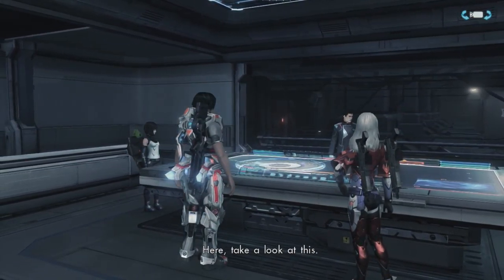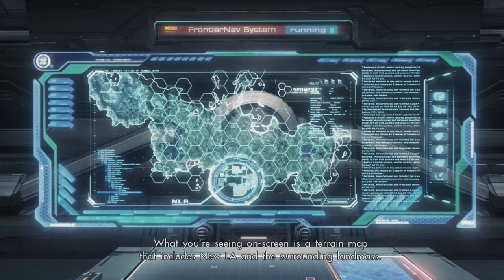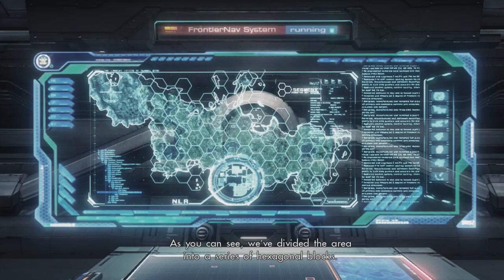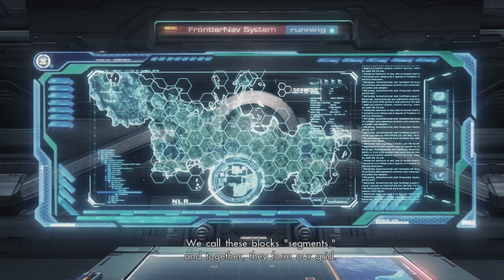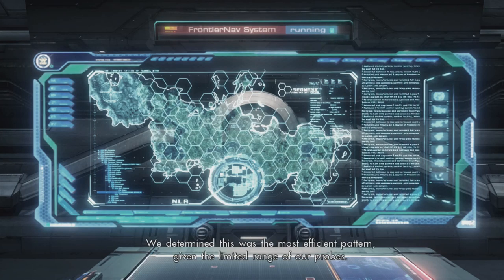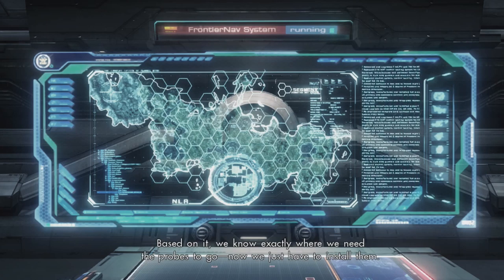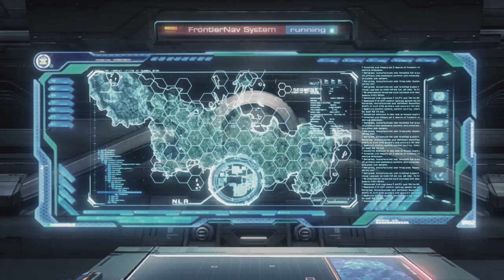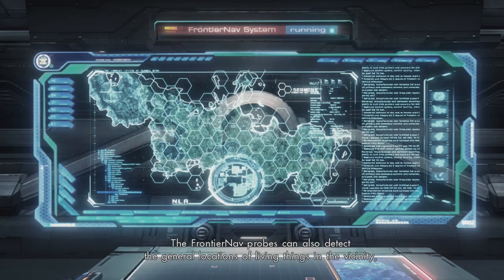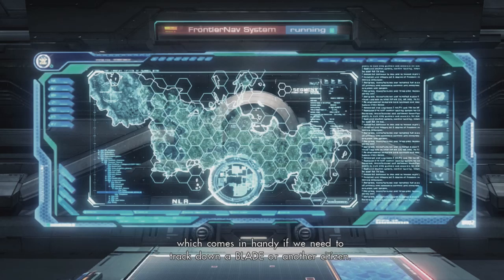Here, take a look at this. What you're seeing on screen is a terrain map that includes New LA and the surrounding landmass. As you can see, we've divided the area into a series of hexagonal blocks. We call these blocks segments. Together, they form our grid. We determined this was the most efficient pathway given the limited range of our probes. Based on it, we know exactly where we need the probes to go. Now we just have to install them. The sooner the better, as far as I'm concerned. The FrontierNav probes can also detect the general locations of living things in the vicinity, which comes in handy if we need to track down a blade or another citizen.